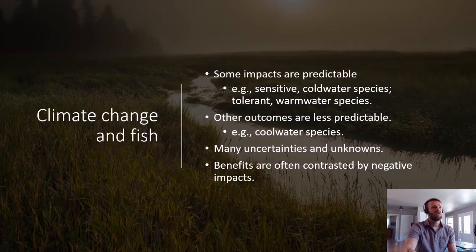Let's do a recap here on climate change and fish. So some impacts are predictable. We talked about sensitive cold water species like lake trout and brook trout. And under most, if not all, climate change scenarios is that these species will likely not do well with warming conditions and other weather events brought on by climate change. Whereas tolerant and warm water species, there may be predictable impacts.